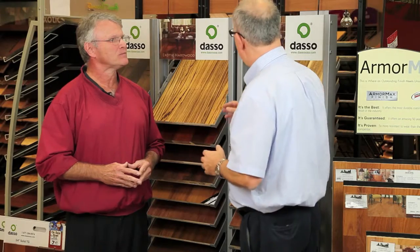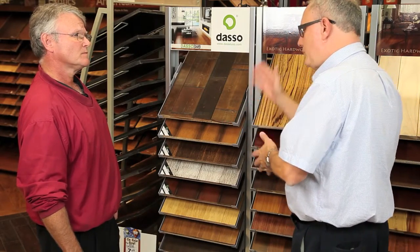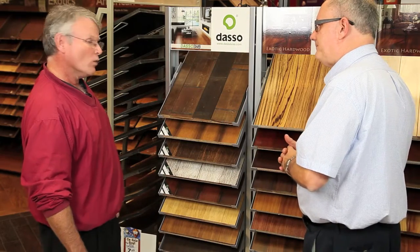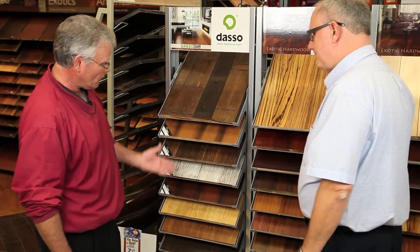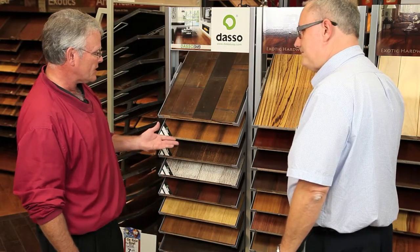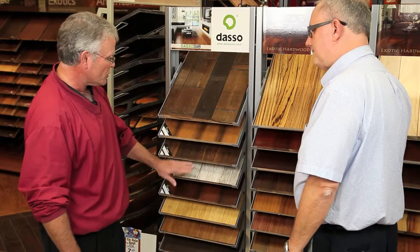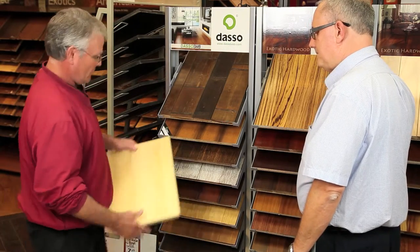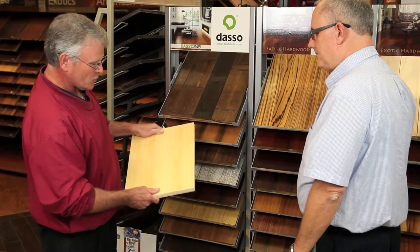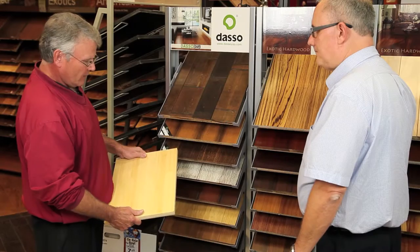Great. Let's talk about Dasso for just a moment. I know this bamboo is very new to you, but what are your thoughts on the Dasso bamboo? Well, the Dasso bamboo is actually a great, very unique product. If you take a look at all the lines that are here from Dasso, there are some great stain colors. There are some wire brush styles, which are very unique. And if you look at the bamboos from Dasso versus the bamboos that are available out there for most of us right now, there's just no comparison.